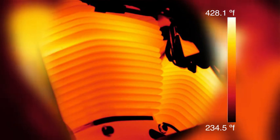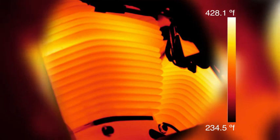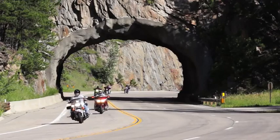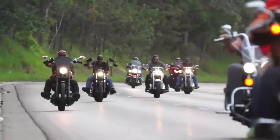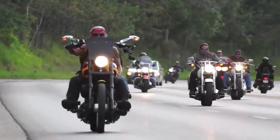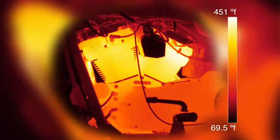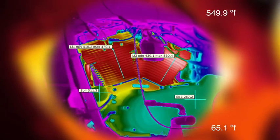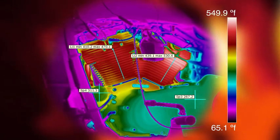In this shot from the heat imaging camera, you can see that the temperatures in the upper cylinder and the lower head region were 430 degrees Fahrenheit. Now you have to remember, average temperature in a motorcycle in normal riding conditions is somewhere around 280 to 300 degrees Fahrenheit. We're well above that. The temperatures continue to climb, and in this photo, the temperatures in that same region are now hitting 450 degrees and still climbing. This analysis image shows that temperatures reached an unbelievable 550 degrees.